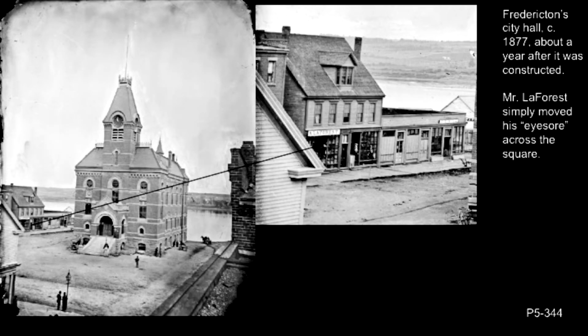Right. So yeah, to break our timeline for a minute, what I like about this is LaForest was treated fairly cruelly and kicked out. I don't know what he was paid or whatever, but he was publicly humiliated in the newspaper. But poor Mr. LaForest was probably ejected by winter time, but not to worry, he was in business again almost immediately on the other side of the square.